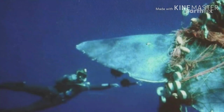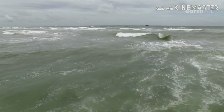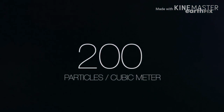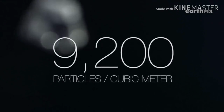We've long known that debris and litter can be a problem for sea life. A few years ago, Ross began studying the world of plastics that don't show up in photographs, sampling water off the Pacific Northwest coast. And we were floored. We documented widespread microplastics from 200 particles per cubic meter of seawater all the way up to 9,200 particles per cubic meter of seawater. Large numbers.